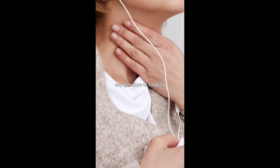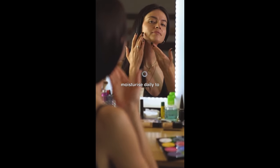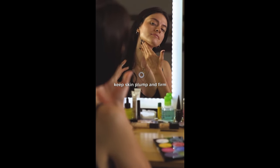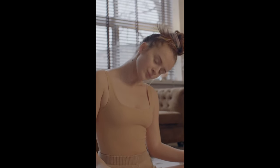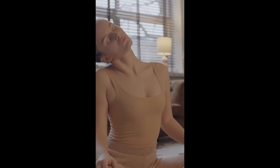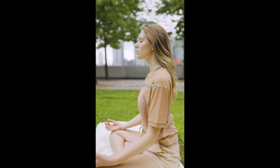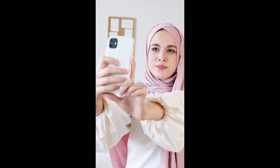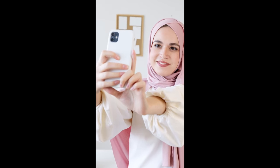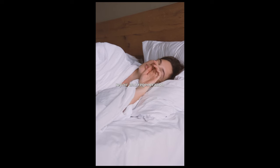Say goodbye to sagging neck skin, the ultimate guide to a youthful neck. 1. Moisturize daily to keep skin plump and firm. 2. Exercise neck muscles to improve elasticity. 3. Practice good posture to prevent sagging. 4. Avoid looking down at phone or computer. 5. Get enough sleep for skin repair and regeneration.